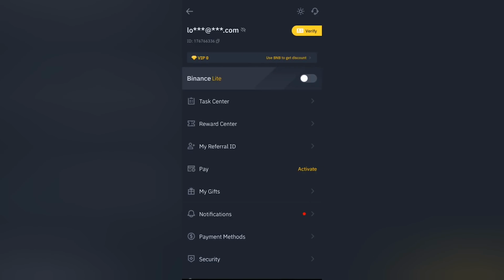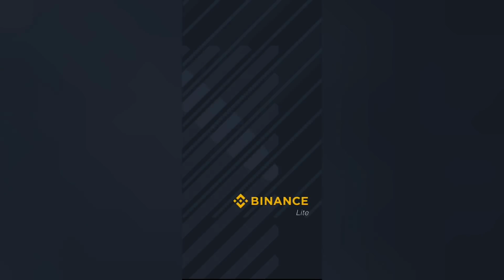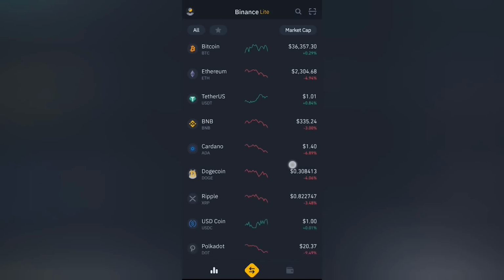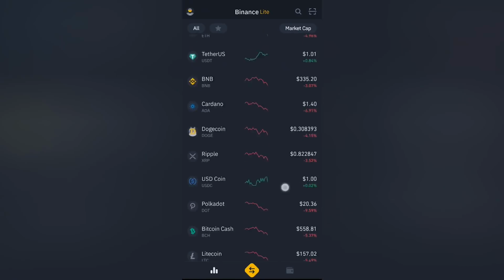So what I'm going to get you to do is click on this person who's moving their head in either direction, wondering what's going on, the top left-hand side, and switch to the light version. This is the version you're going to use. This is a consumable version, and it is easy. So you can see all the major coins here, all the way down. We're not going to go through this all again, but you get the picture.